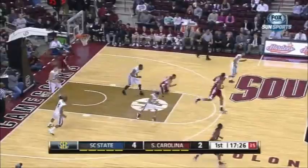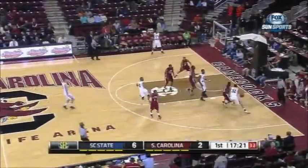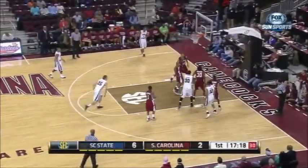Palmer with a nice drive. Boy, that was a terrific play. He went right around Lakeem Jackson. 6'7 freshman from Somerville, South Carolina.